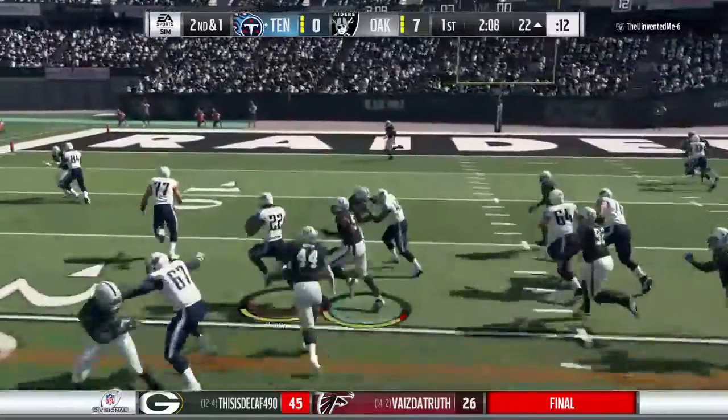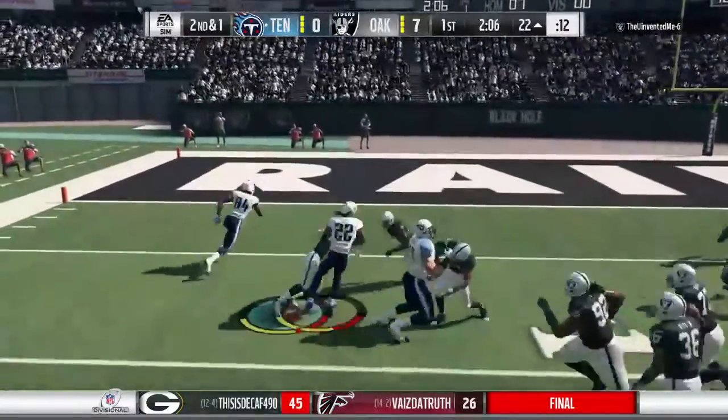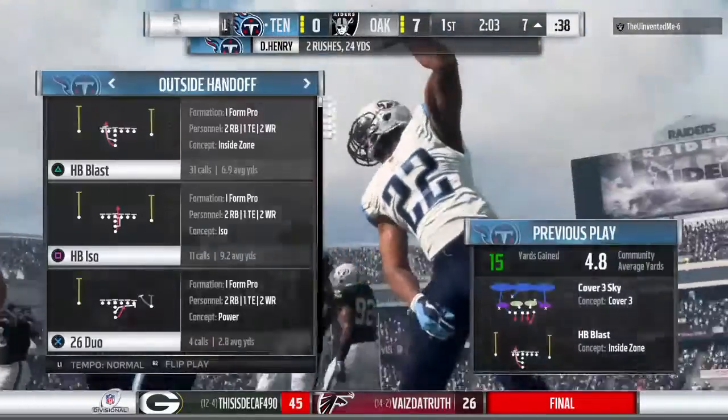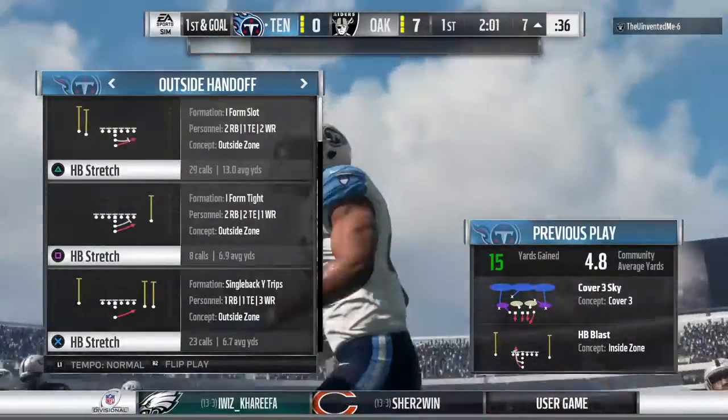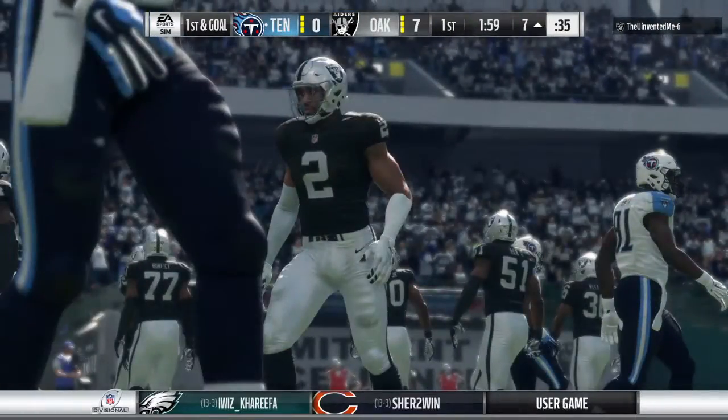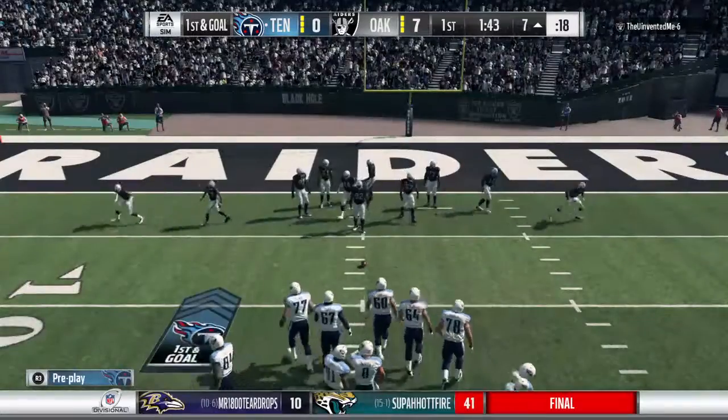Again, it's Henry. Open space inside the 10. And brought down, but not before they get it inside the 10 to the 7. It's a really nice 15-yard pickup, and now it's 1st and goal. So it'll be first down here after the run.